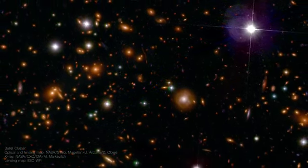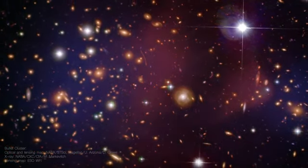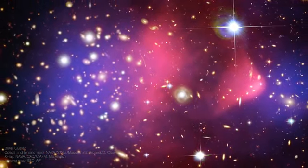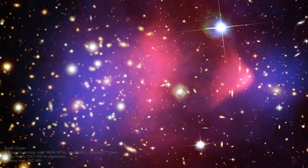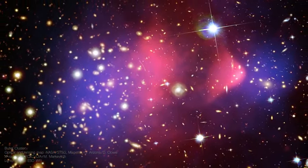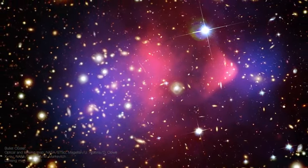With an optical telescope, you will just see galaxies everywhere. If you look at this same cluster of galaxies in X-rays, you will actually see a lot of gas. And this gas constitutes most of the matter in the cluster of galaxies, which is something extremely important to understand, because it means that most of the matter in the universe is not in the form of planets or stars, but is really in the form of this gas.